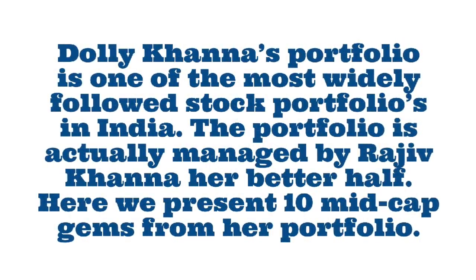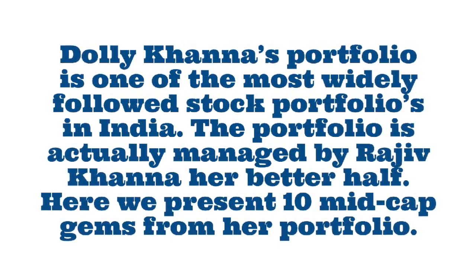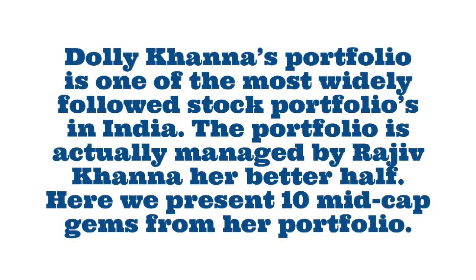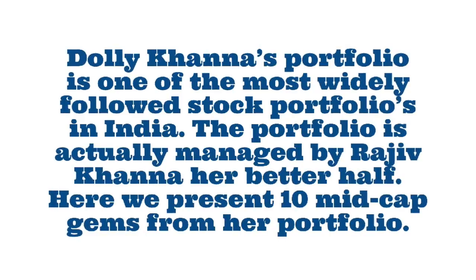Dolly Khanna's portfolio is one of the most widely followed stock portfolios in India. The portfolio is actually managed by her husband Rajeev Khanna. Here we present 10 mid-cap gems from our portfolio.